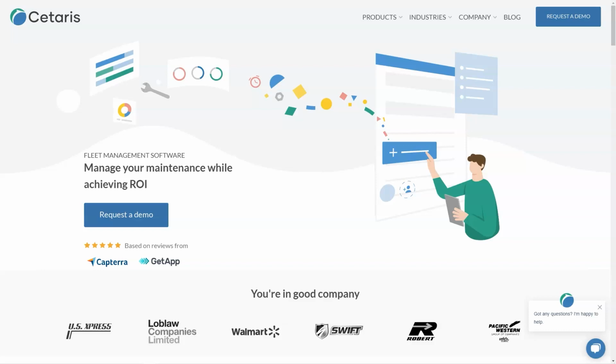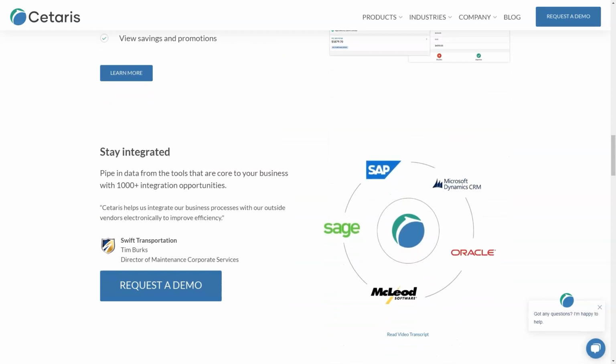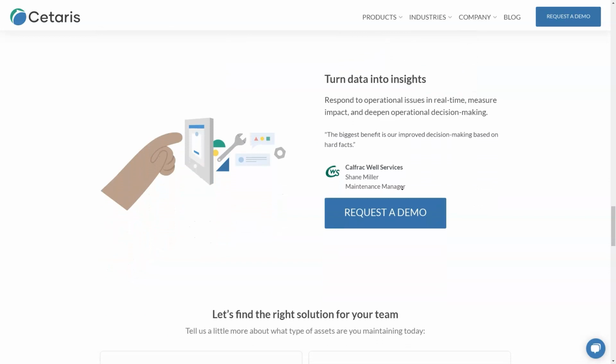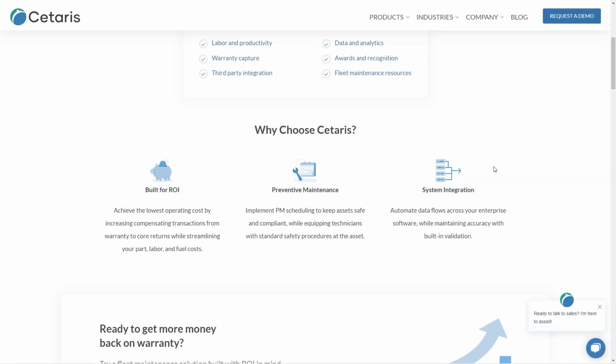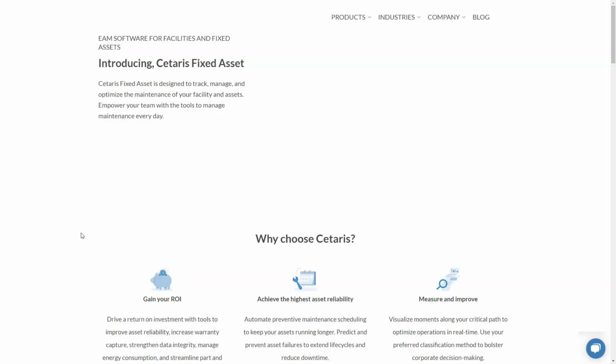What is Citrus? Citrus Fleet is a fleet maintenance software system used to streamline costs, save time, and improve operational efficiencies. Citrus solutions provide maintenance teams with the tools to manage their assets every day: warranty and core capture, preventive maintenance, labor and productivity, and inventory management tools. With a steady flow of data, Citrus users can continuously measure and optimize their operations in real time with comprehensive reports and KPIs. Best for organizations of all sizes.